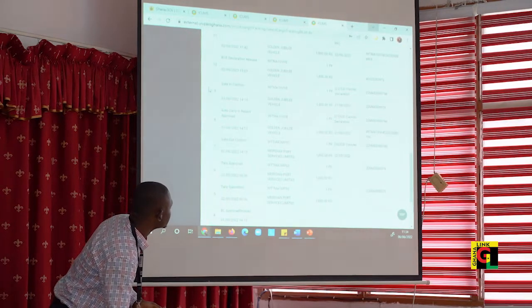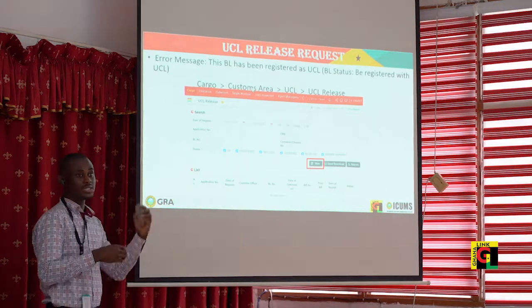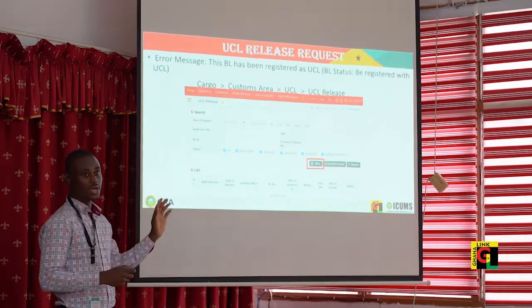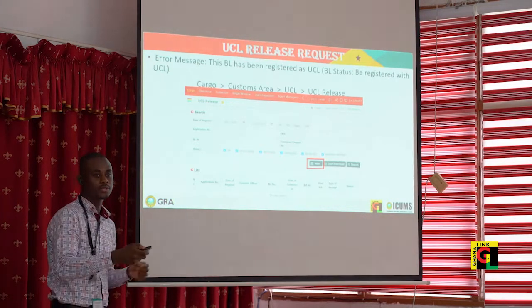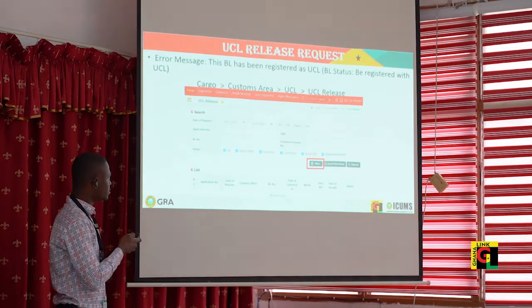Now let's take a look at the UCL. For UCL, you need to submit the request in the system to customs, and the approval will be done at HQ. First, it was done at State Warehouse, but now they've moved it to HQ. So you need to go in the system and submit the request. So if you get that error, be registered with UCL, or your cargo has been designated with UCL, you will use this menu to submit it.